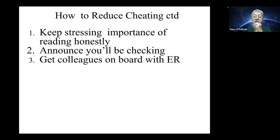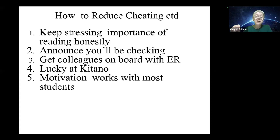Also, I think it's very important to get colleagues on board with extensive reading. If all the English teachers in the school agree on the importance of extensive reading and talk to the students about how important it is to read and how to read honestly, I think that's really important. I think we're very lucky in Kitano because all the teachers are on board with extensive reading. As well as that, motivation works with most students, and they really do realize that it is important to read. Many students write down, my reading speed increased, I'm very happy, that kind of thing.